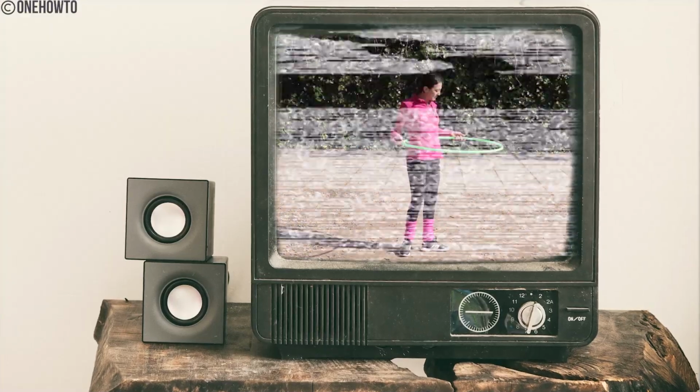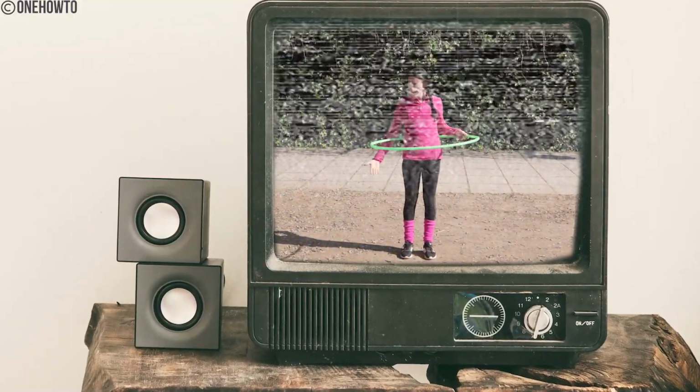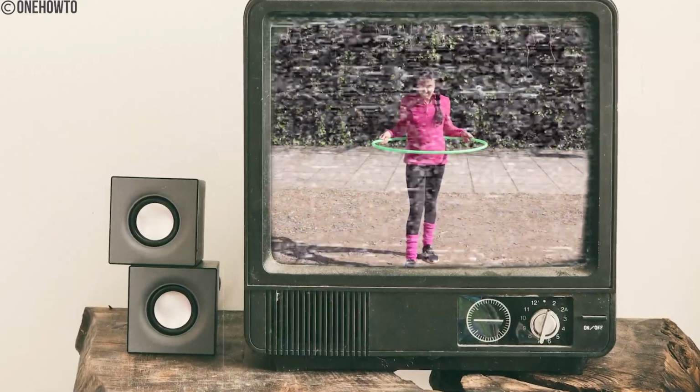My hands, I'm going to hold the hoop parallel to the ground. I'm going to place one foot forward, and then I'm going to start by turning the hoop to my left side.